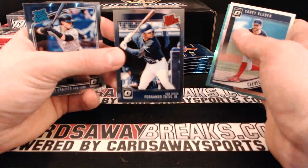Barry Larkin, look at that. Throwing it back, baby. Beautiful. We got a blue Kenley Jansen /149. Looks like we got a silver Syndergaard Diamond Kings. Yes, indeed. And Clayton Kershaw.